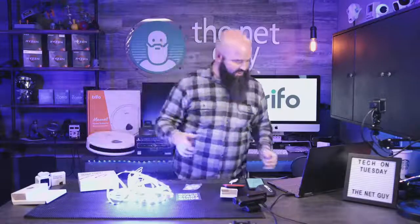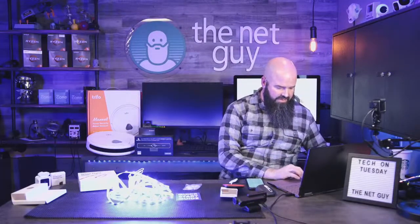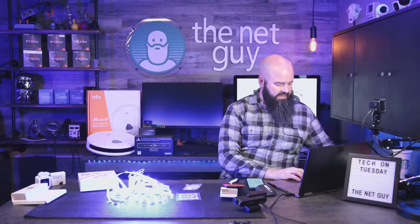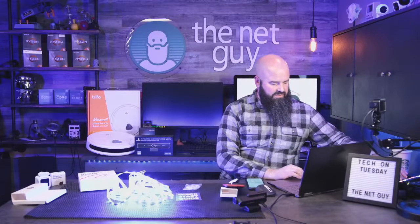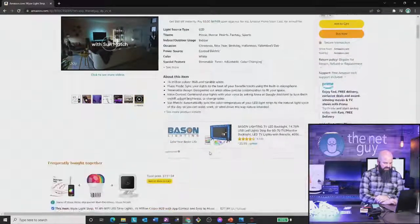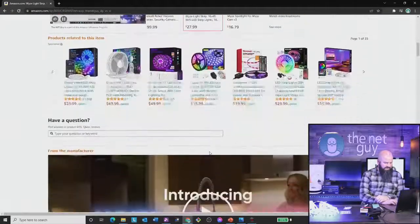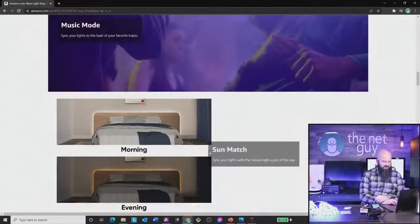I didn't see a lumen factor on them, and I don't know how they would really measure all those. Let's see if they're in the product details here. Didn't see those right away. I'm gonna pull that up. Yeah, so it doesn't show me the lumen capability here. Color changing, timer adjustable. But if we come down here now, you'll see there's a pretty good video if you wanna watch it already. Wyze is doing great.